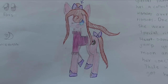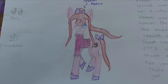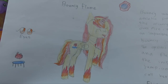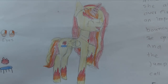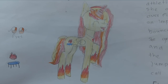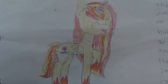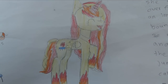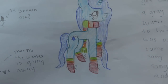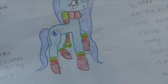Oh. Ribbon is a very special pony. She has a collection of ribbons, over 582 ribbons. She wears one every day. Whoa, where does she keep all of those ribbons? How cool. Next up is Princess Bouncy Flame. Bouncy was an athletic pony. She always jumped over fire. Whoa, that is really cool. Look, it's like a little trampoline and flame. That is so cool. Next up we have Faded Rain. Oh, I love this one. Check out her shoes, her socks, her scarf. All of these ponies are so awesome.